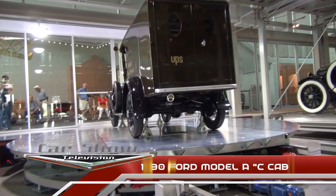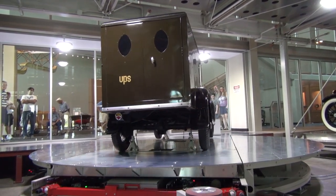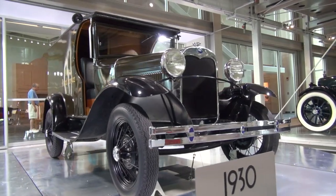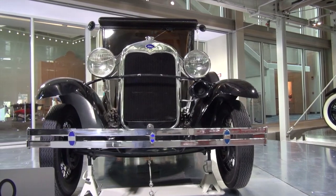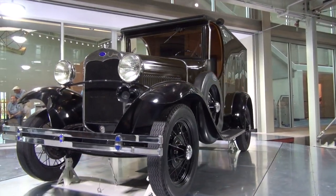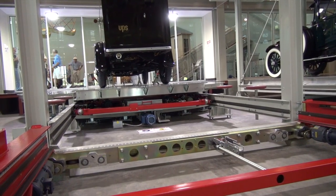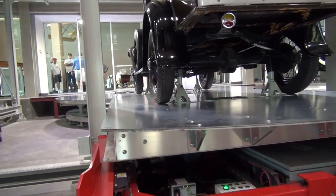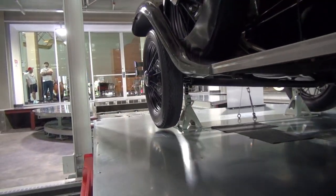This is representative of a UPS truck from the 1930s. I'm not certain if this was really a UPS truck or not, but it's called a C-cab for the unique shape of the cutout in the driver's door. But UPS goes way back, and the brown livery with the gold lettering has been their look for decades, and I didn't know that either until we got this truck and I started reading about it.